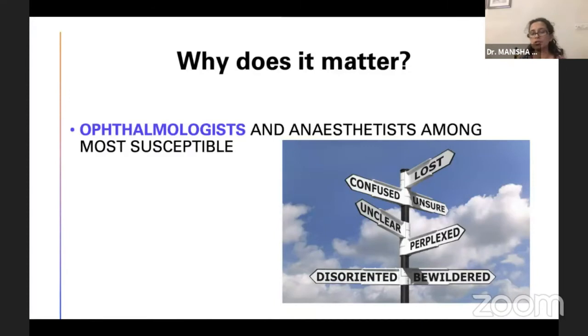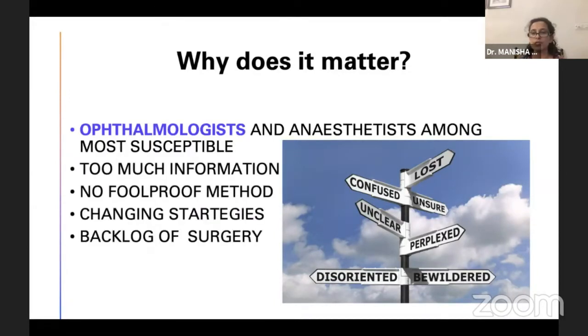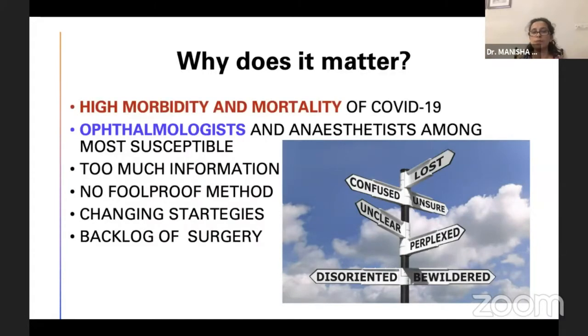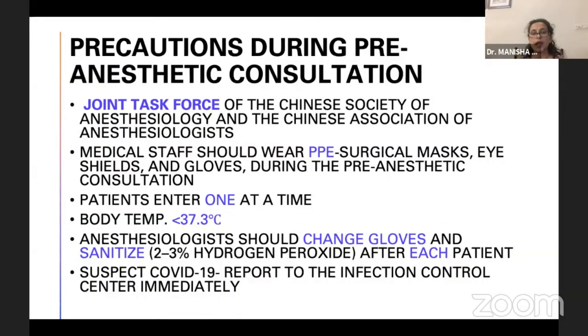Why does it matter? Because ophthalmologists are among the most susceptible population. We have too much information, yet no foolproof method. High morbidity and mortality of COVID-19 and the backlog of surgery are what we are juggling in the air to decide what to do for each patient, and how to protect healthcare workers and patients. The French Society of Anesthesia and Intensive Care Medicine has introduced guidelines based on a standardized questionnaire and algorithm about COVID-19 to assess patients preoperatively, which I'm sure everyone is doing. And a joint task force of the Chinese Society of Anesthesiology.